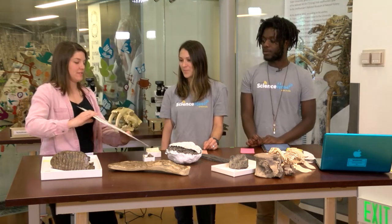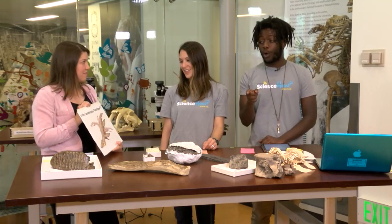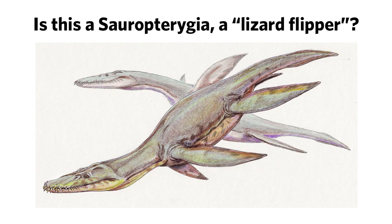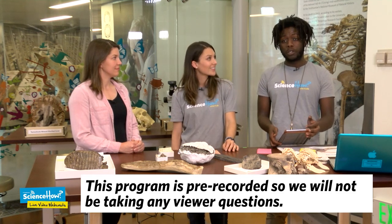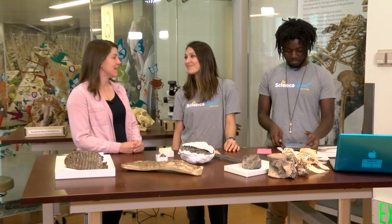All right, let's do our last one for our students. Okay, ready? Last one for the students. Let us know in the poll if you think this is a Sauropterygian, a lizard flipper, or not. Use your clues. Is it a marine reptile? Does it look like it has flippers? Of our viewers think that image was a Sauropterygian. Oh, clearly all paleontologists in the making. You're right, that was a Sauropterygian as well. All right, well done, students.